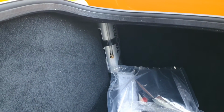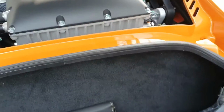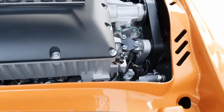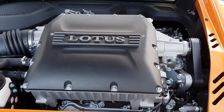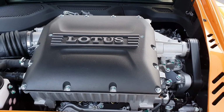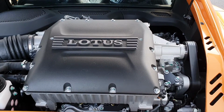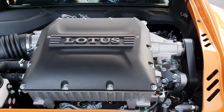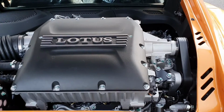There is no spare wheel, so I have a tube of tyre weld, which I will try really hard not to use because that kind of ruins your tyres. And then we've got the mighty Toyota Camry V6. I know that sounds a bit weird, sitting in pretty much a supercar, but I think Lotus actually made a great decision there because everything's available. It's cheap, it's easy. You strap a supercharger on it.